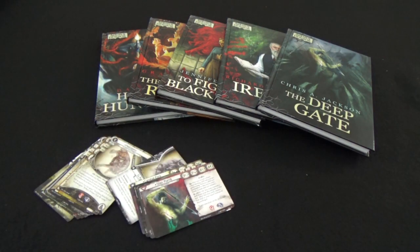So, if you have been looking for these books, tell me which one you're most interested in. But that's been an in-depth look at these books.